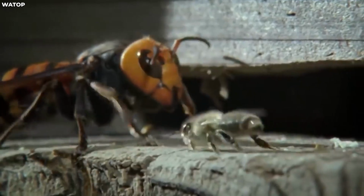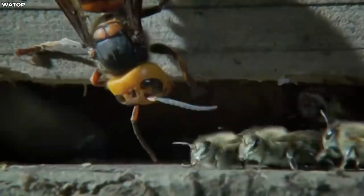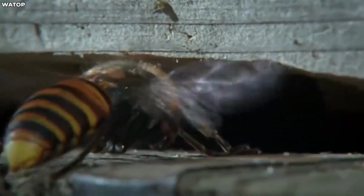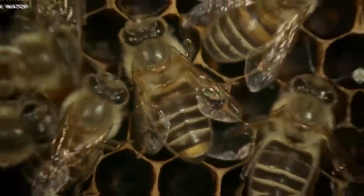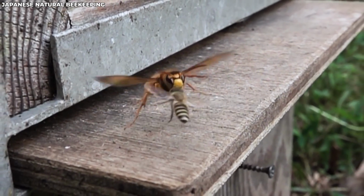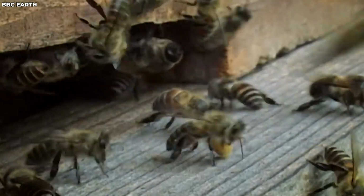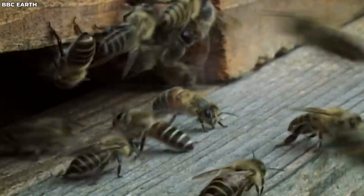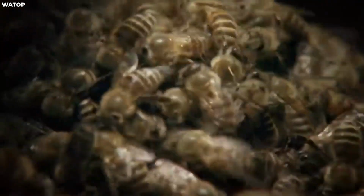Japanese bees, particularly the Japanese honeybee, have a remarkable survival strategy when it comes to dealing with their natural predator, the giant hornet. This strategy is known as the hot defensive bee ball, or thermal defense. When a giant hornet approaches a Japanese honeybee hive looking for a tasty snack of bee larvae or honey, the worker bees kick their defense into action. About 500 of them form a tight cluster around the hornet, trapping it in the midst of their buzzing bodies. This ball of bees is called a bee ball.